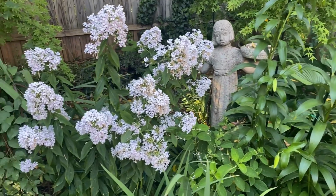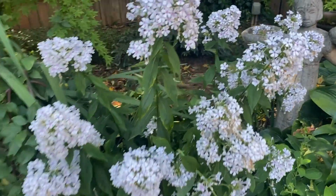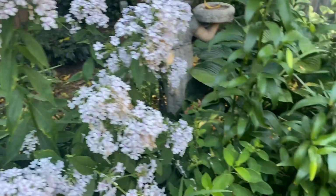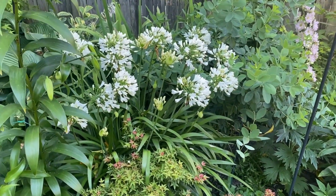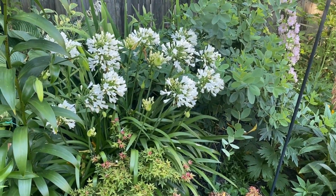This phlox is just about finished, but oh my, this is Delta Snow. And you know, these whites with a little touch of pink go so well together. So anyway, Agapanthus, I have a blue one as well. I just don't have it in my range finder right now, but goodness gracious, isn't this gardening fun?